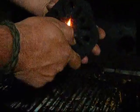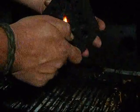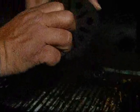Now, you could put some tinder in there or something and spark it, a cotton ball maybe, and spark it. That would probably go. So let's see. Tell you what. See how long it takes it to start burning here. Well, it's not really burning. I mean, it's heating up, but, well, there we go. We're getting a little bit there.